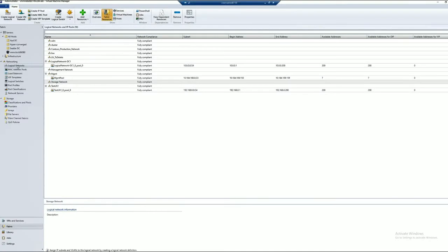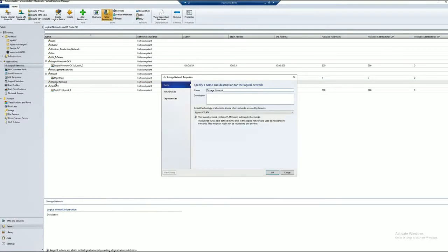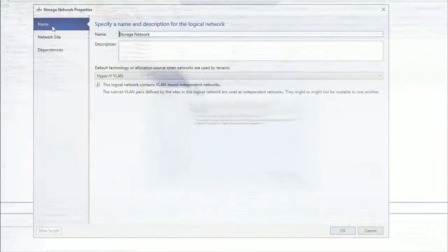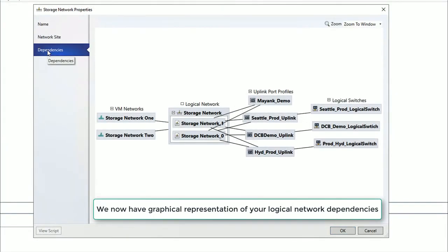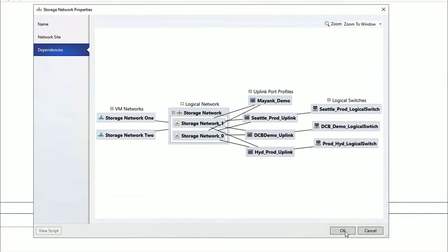Okay, and that completes the creation of a logical network. Now let's look at the dependency map, how that looks for a logical network. So we introduced this new pane called dependencies, and you can see how the dependencies are laid out between VM network, logical network, uplink port profile, and logical switches. So you get that visibility. Now you can highlight any of those elements and see how they link up in terms of dependencies.